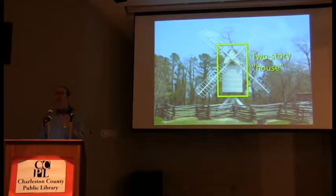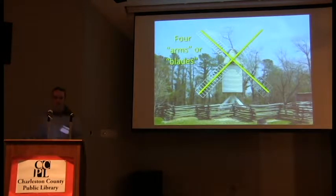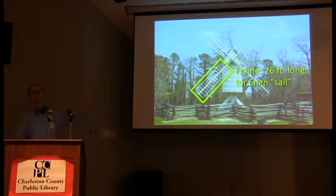So on a post windmill, you've got basically a two-story house. It's got a little gable roof on it. It's a two-story structure. Nobody's living inside this. Don't worry about that. But it is a two-story structure. And it has four arms, or blades, as they're sometimes called. And on those blades is a frame. And in this case, it's a 26-foot long frame on which you would stretch and attach a linen sail.